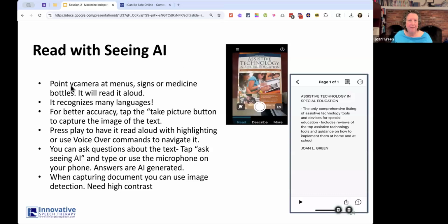Okay, sorry, I have a typo here. So you point your camera with both of these. You can point your camera at menus, signs, or medicine bottles, and they read aloud. And for better accuracy, you can actually tap to take a picture, and then it uses some AI and reads aloud. For a lot of these, you might need high contrast.